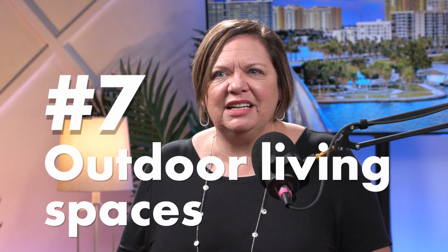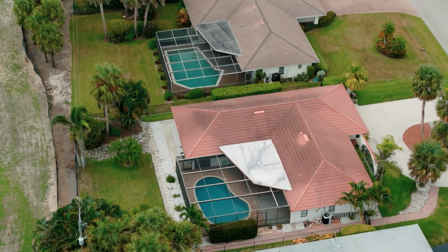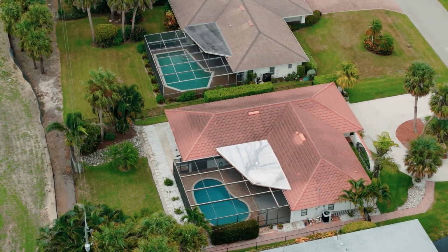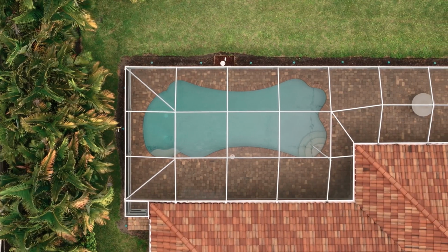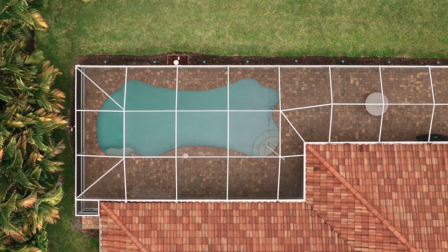Number 7, outdoor living spaces. So typically Florida homes are going to have screened lanais or pool areas with screens over them. We call them cages. And of course, you can't have those up north because I can only anticipate or expect that with a good snowstorm, those screens would collapse, the aluminum would collapse. In here, we don't have that issue, of course. Sometimes the hurricanes can do some damage to the screens, but otherwise, we're good to go. So definitely our outdoor living space, a lot different than what you get up north.